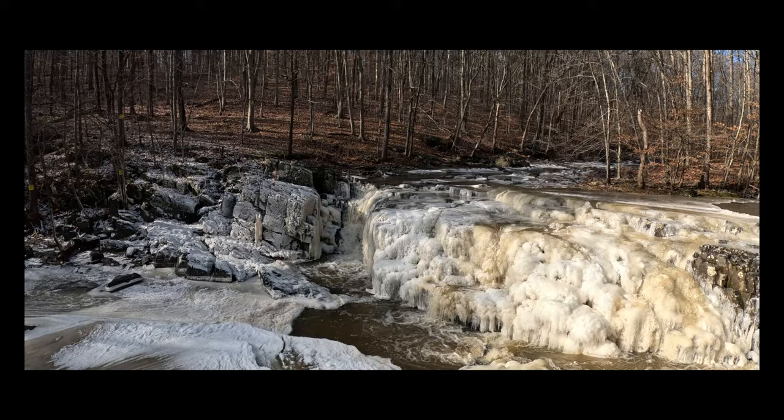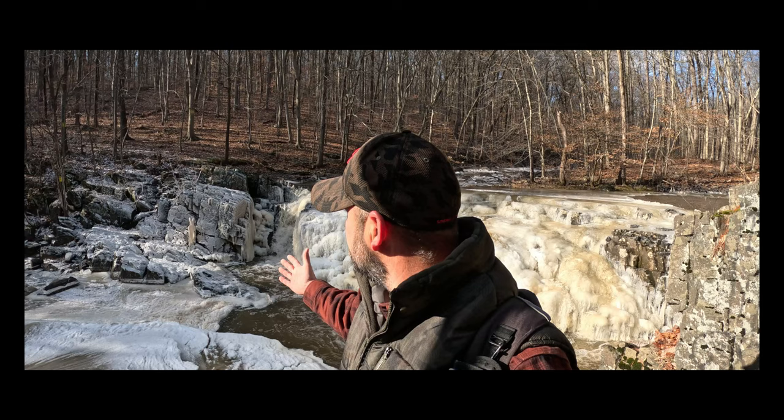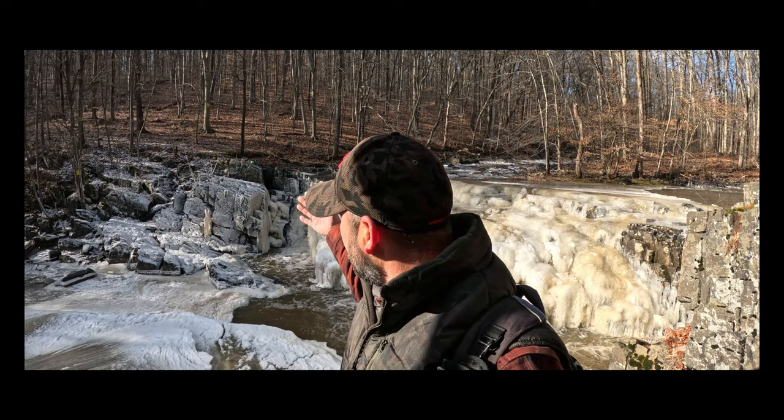How beautiful is that? Just as I had hoped. Partially frozen over, but still flowing, and flowing with good force. Oh man, so picturesque. I'm really blown away by this spot with all the icing on the rocks. That's absolutely awesome. This is a good one.